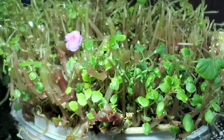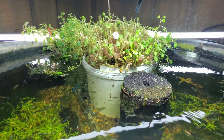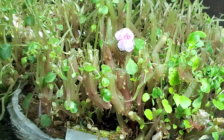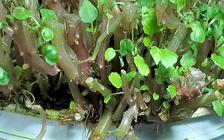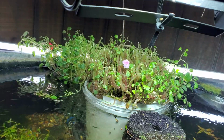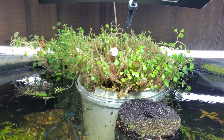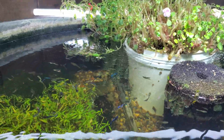And I think I went too long without trimming the impatiens in the bucket filter. You see here, I think most of them still have some green leaves on them, and I discovered even if you trim them down to nothing, they'll still grow back. They'll just start sprouting green leaves. So that's what that is looking like. Kind of looks like crap right now, but I just trimmed it. It'll grow back for sure.